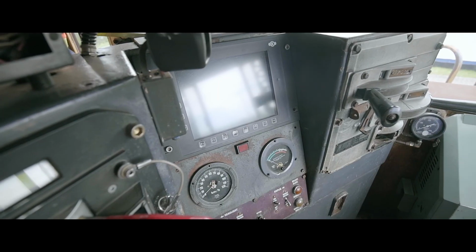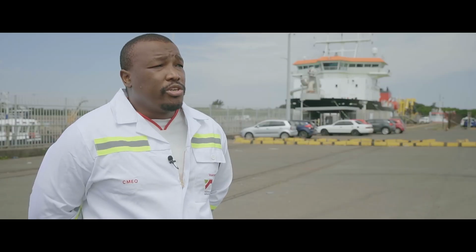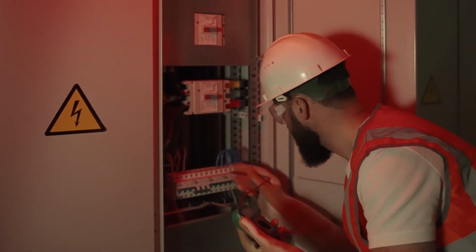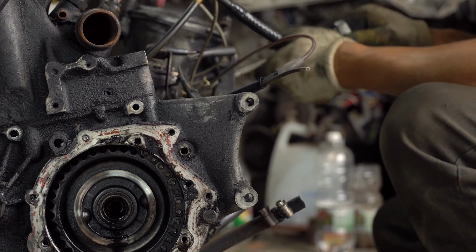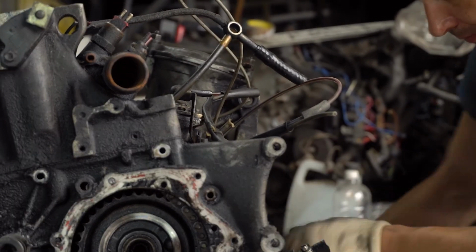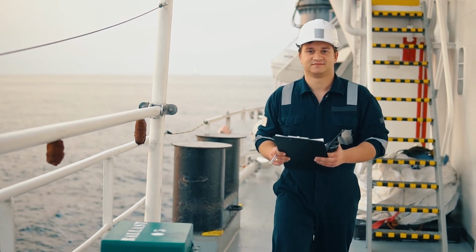So when you finish all those subjects, you go through workshop training, where you do your hydraulic systems, pneumatic systems, your fitting and turning, electrical work, mechanical work, which is diesel mech, because marine engineering is more of diesel mech. But basically, you're a jack of all trades. Remember, on the vessel, you are the chief, you are the last person that needs to make decisions.